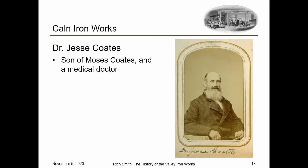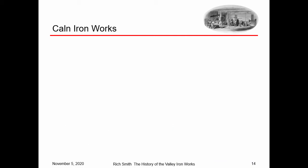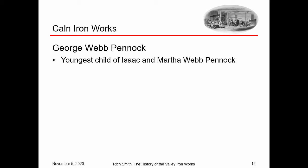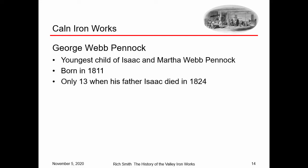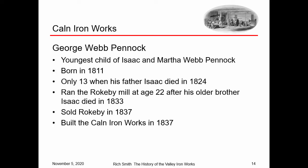Jesse Coates, her husband, was a medical doctor. He was born in 1796 and married into the Pennock family in 1824, the year that Isaac passed away. 13 years later, he partnered with George Pennock, his wife's brother, to build the Cain Iron Works. George Webb Pennock was the youngest of the children of Isaac and Martha Webb Pennock. He was born in 1811, and he was only 13 when his father died in 1824. He ran the Rogeby mill at age 22 after his older brother Isaac passed away in 1833. As I mentioned, they sold Rogeby in 1837 and looked to build the new ironworks at Cain.